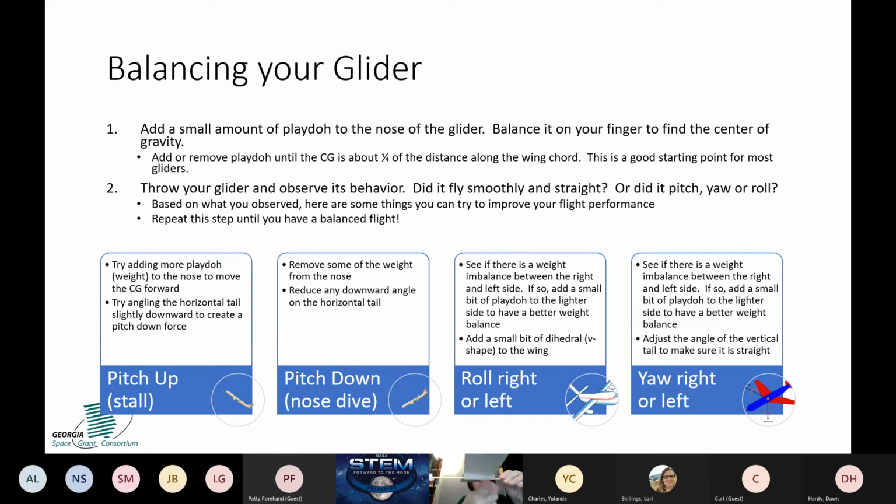So you can actually just put it on your finger and find the place where it doesn't fall forwards or backwards, to figure out where along the fuselage the center of gravity is. Basically, you do this until it balances. So you want the CG to be about a quarter of the way back.